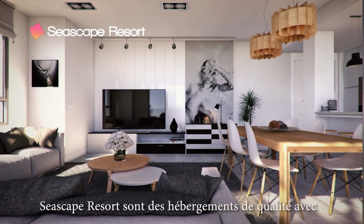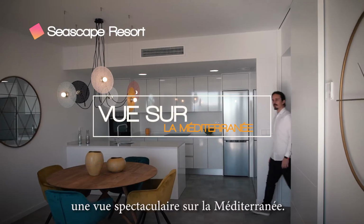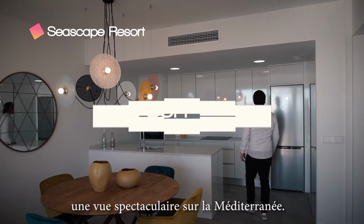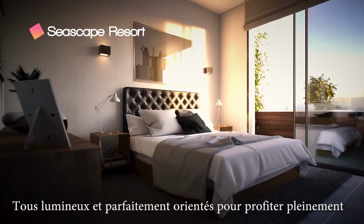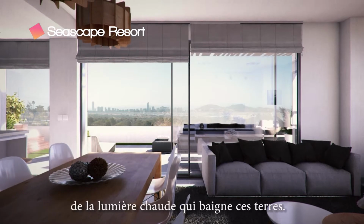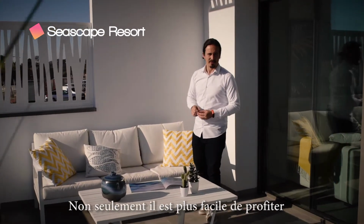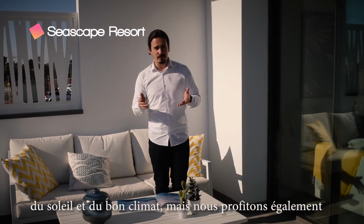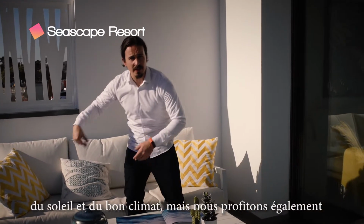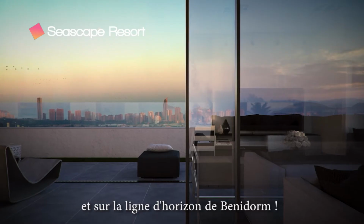Seascape Resort has quality homes with spectacular views of the Mediterranean. All of them are bright, being perfectly oriented to take full advantage of the warm light that bathes this coast. What an excellent idea to orient the terraces in this way. Not only does it mean you can enjoy the sun and good weather, but you also have these beautiful views of the Mediterranean and Benidorm skyline.